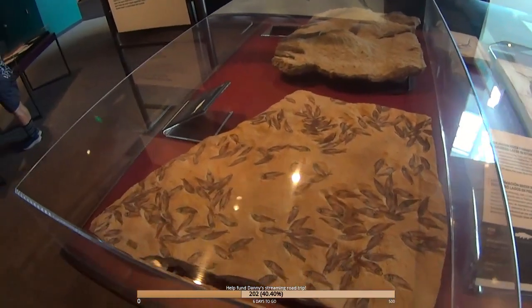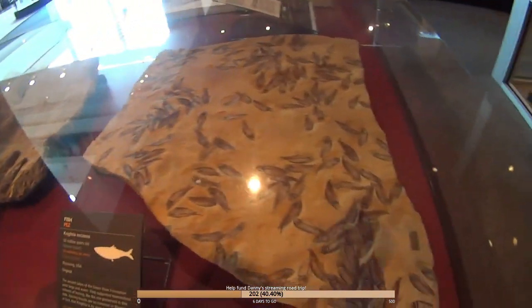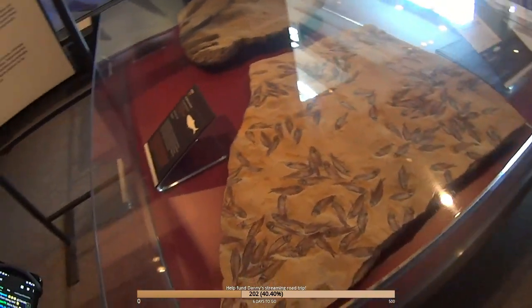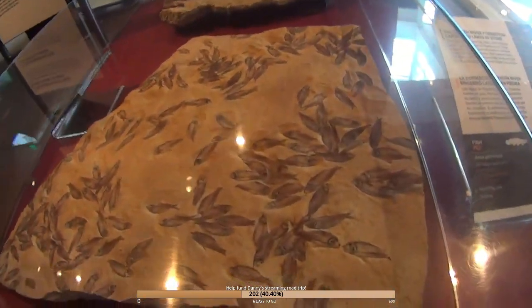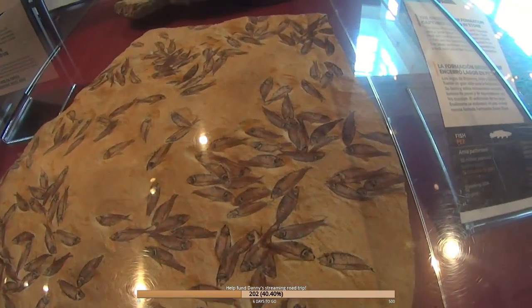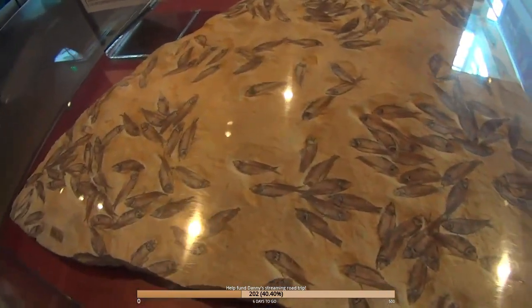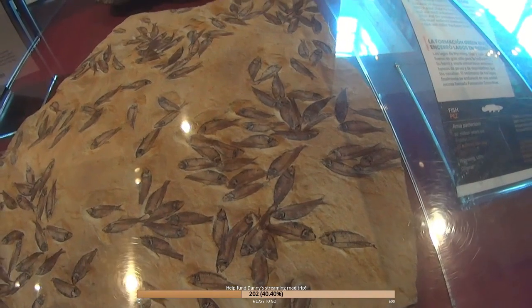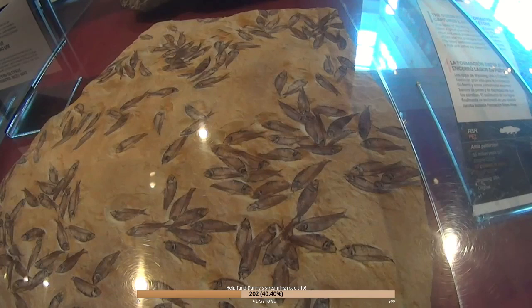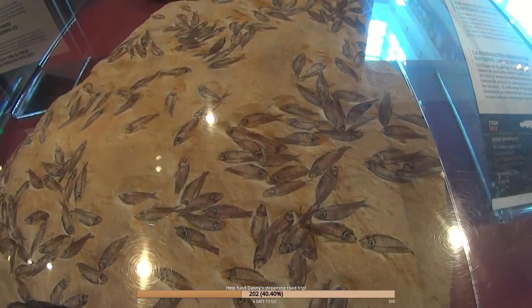And these are probably Knightia. Yeah, they are. Knightia. These are the most common fish, as far as I know, in the Green River Formation. There are thousands upon thousands of them that have been dug out of these strata. And chances are, if you ever go to a rock shop and you see a fossil fish for sale in that rock shop, it will be Knightia. These guys are super, super common, and they occur on a lot of private land in the Green River area of Wyoming, and so you frequently see them for sale too.